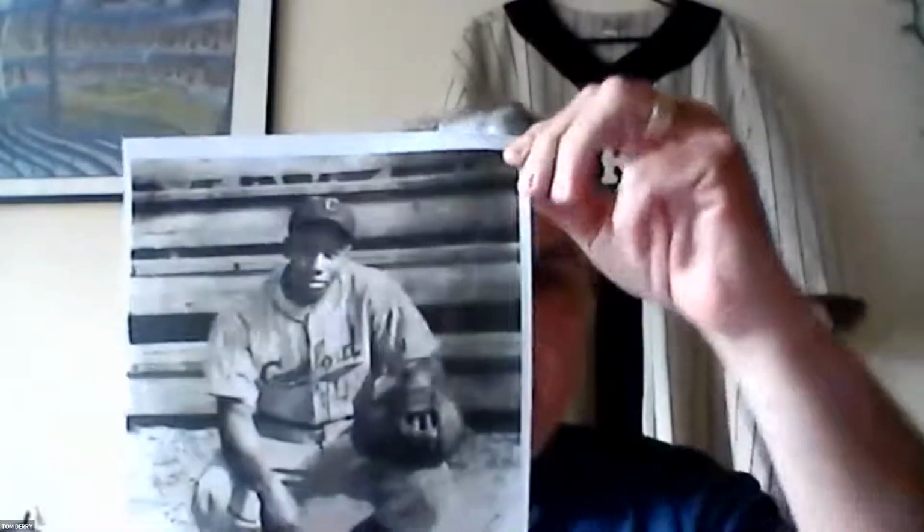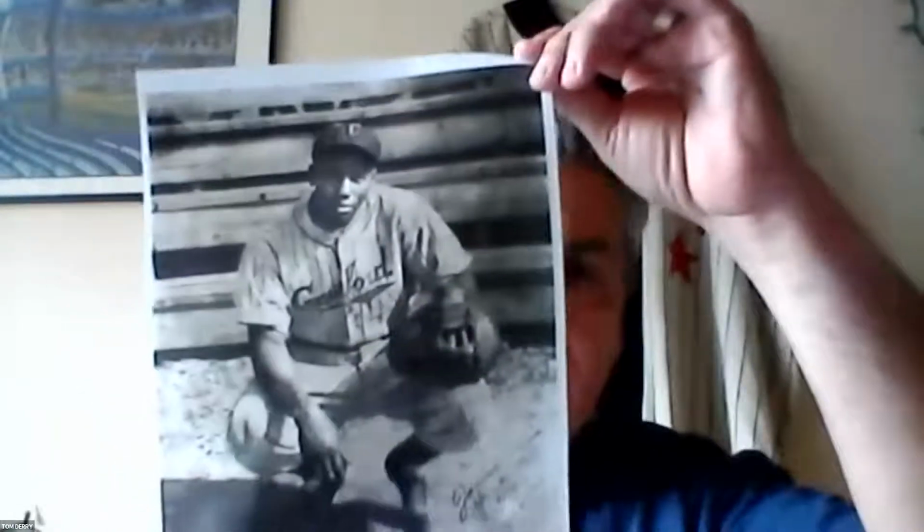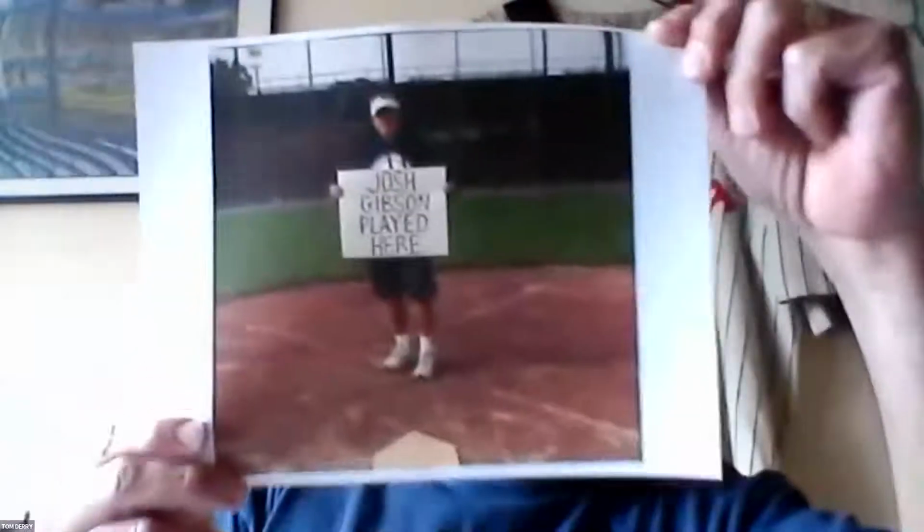And here's Josh Gibson catching. It's kind of neat. Every time I'm at that field, at home plate, I just think, wow, this is where Josh Gibson caught right here. It's really incredible. It never gets old just to be out there. I took a picture of myself last year holding this sign saying, Josh Gibson played here. So just so much incredible history there at Hamtramck Stadium. And there's another famous picture of Josh Gibson batting.